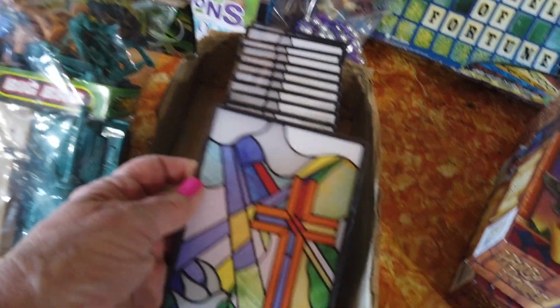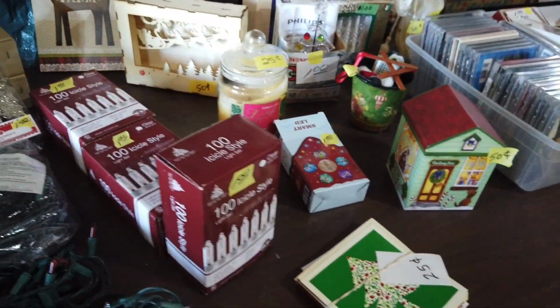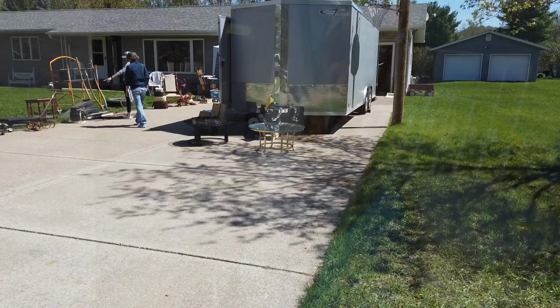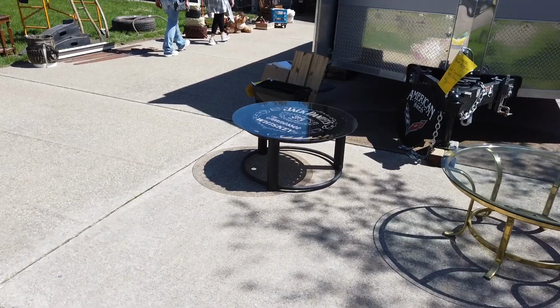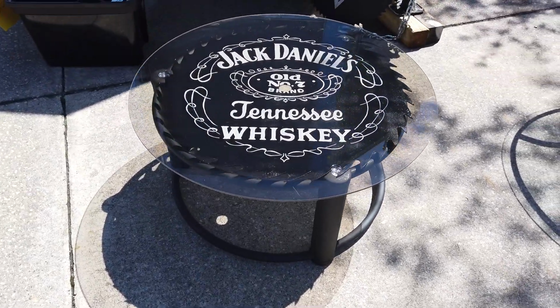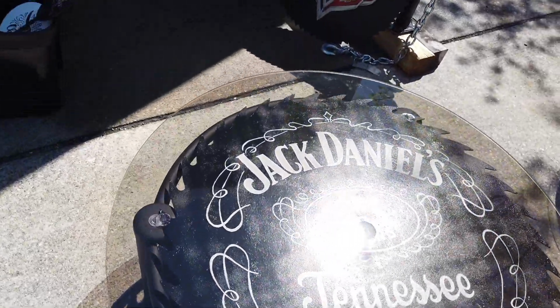Oh, they're not real. Stained glass. This one holds a little more hope for me. Oh, look at that. Jack Daniel's table. That's cool. It's like a saw blade. That's neat. $50.